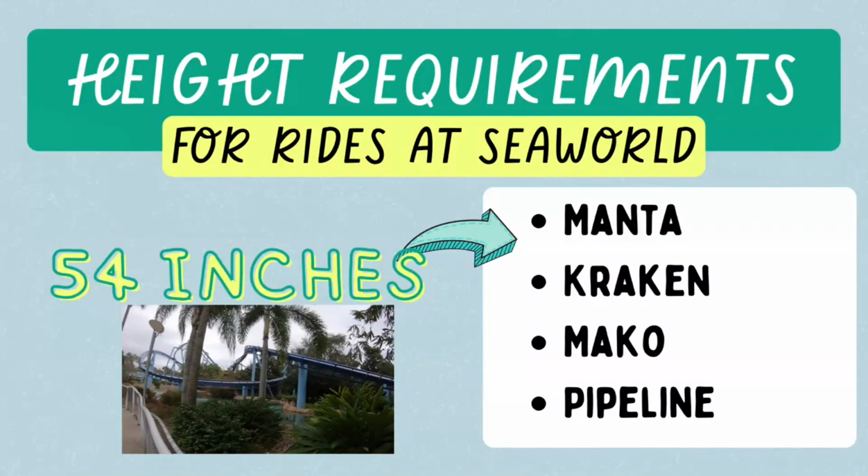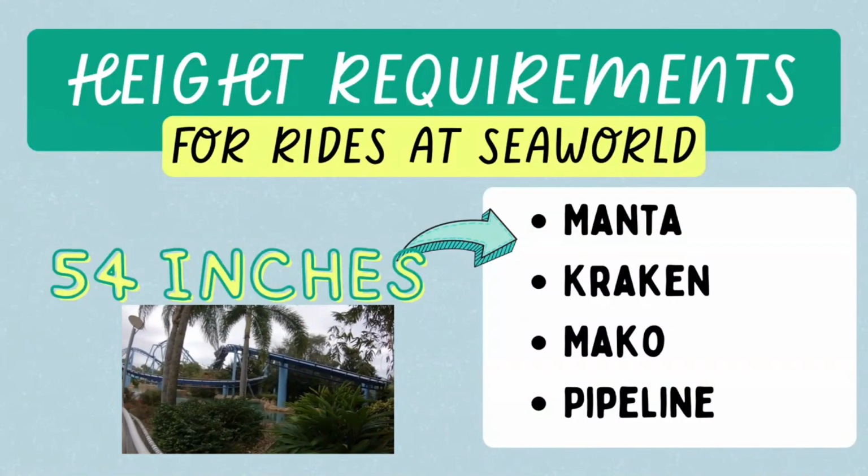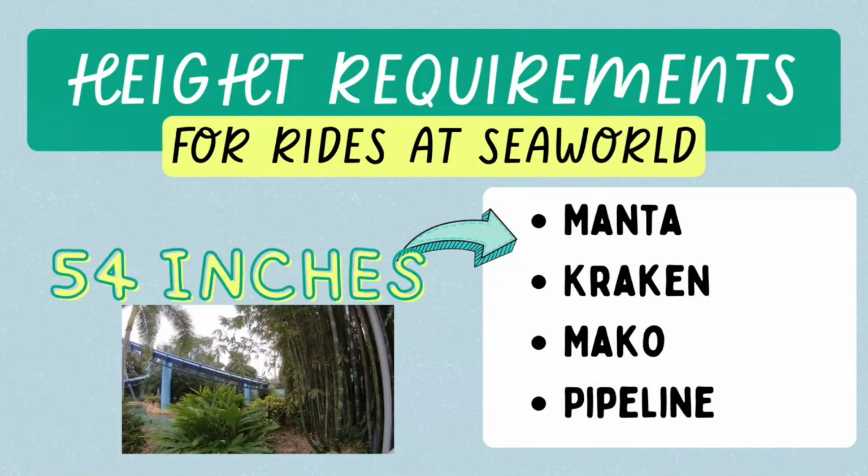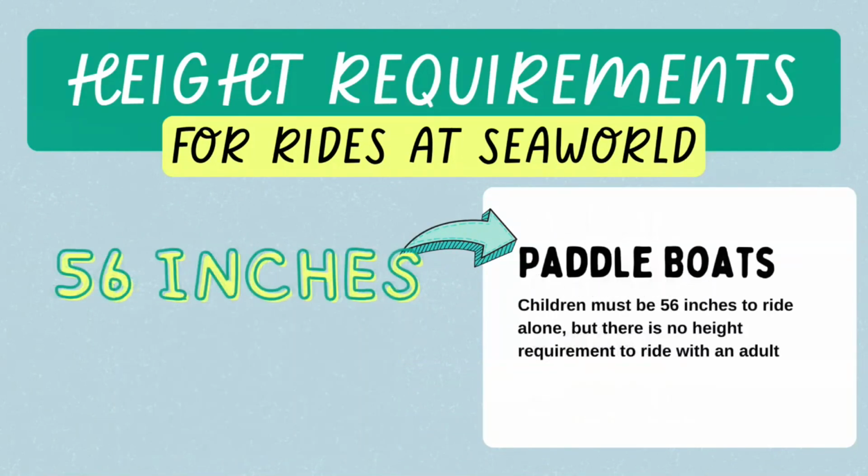Now, for anyone 54 inches and taller, you can ride Manta, Kraken, Mako, and Pipeline. And there's one last caveat. The paddle boats, you can ride them with your kids, but your child has to be 56 inches in order to ride the paddle boats by themselves.